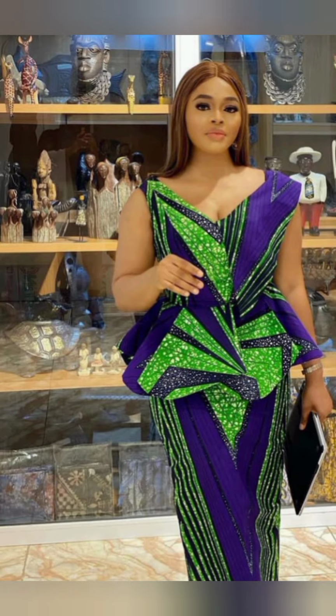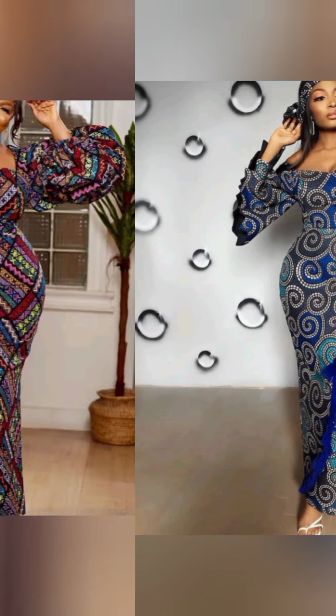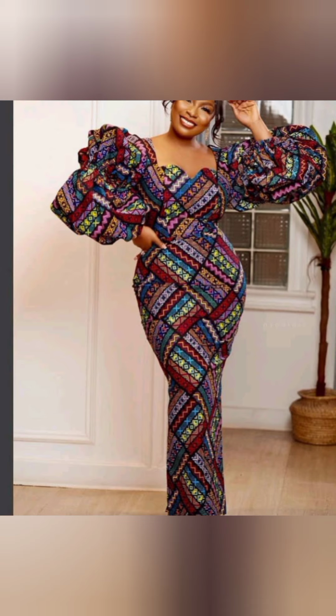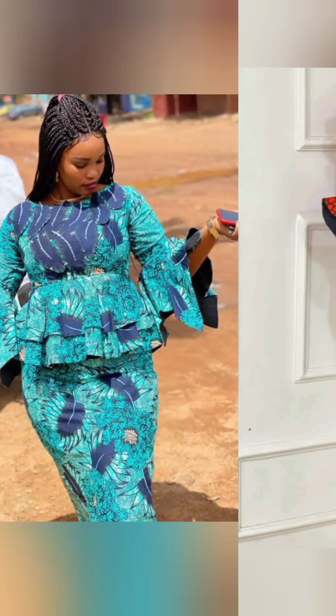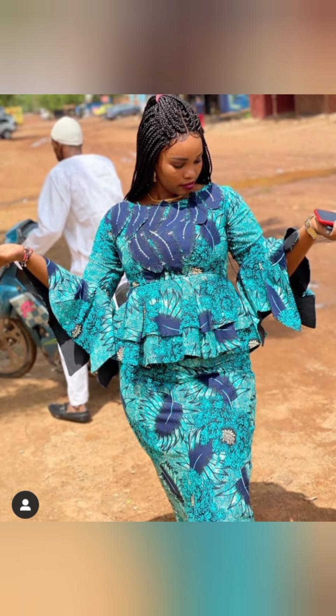Beautiful lovers, I won't forget to give kudos to our fashion designers out there who God has given the knowledge to bring that beautiful style for you to make a choice from. We pray that God Almighty, who has given you this knowledge to turn pieces into something, will give you more and more.